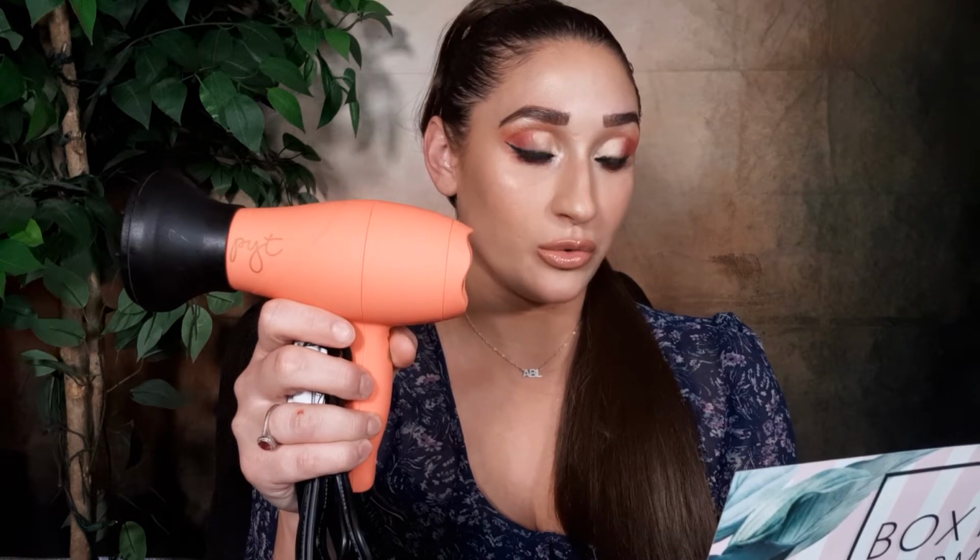Your new PYT Mini Turbo On The Go dryer is powerful, portable, lightweight, and easy to use. Not only will it decrease drying time, but reduce frizz and lock in moisture. Whether you're revamping your hairstyle after work or at the gym, your new little travel companion will only be an arm's length away. This retails for $85. So you've already got your money's worth, almost double, by just getting this hair dryer in here. I'm so excited about that.